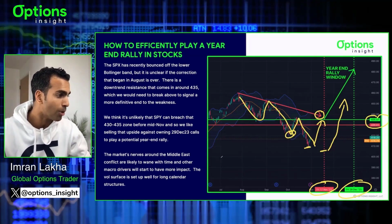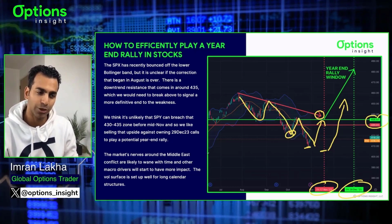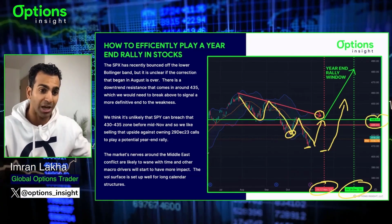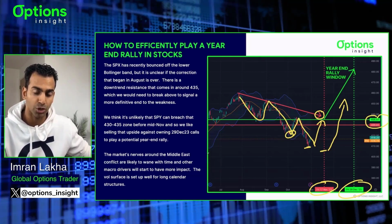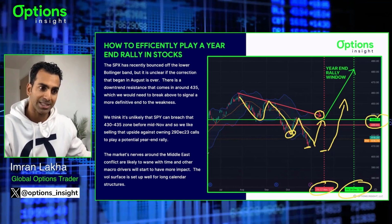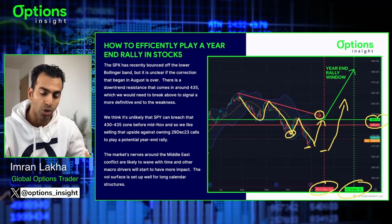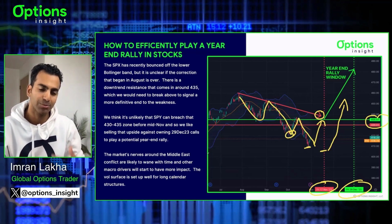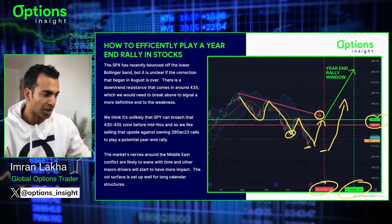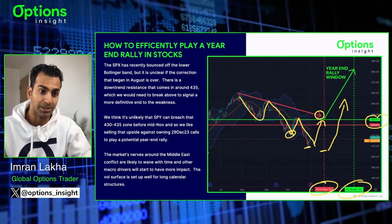That's the idea. Now, market nerves around the Middle East conflict are also keeping a bit of a lid on the market. That might start to wane after a couple of weeks as the market gets used to it. Same thing with the Russia-Ukraine war: the market was scared of it in terms of risk assets, and then it's been lingering for nearly two years. Markets get used to that, they price it in, and then they focus on the next macro driver, which is more likely to be things like rates.